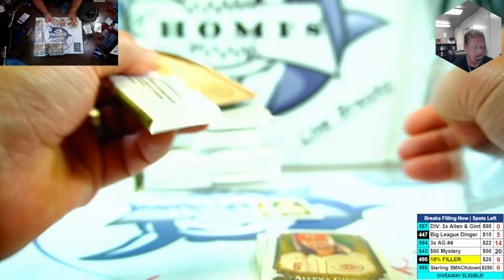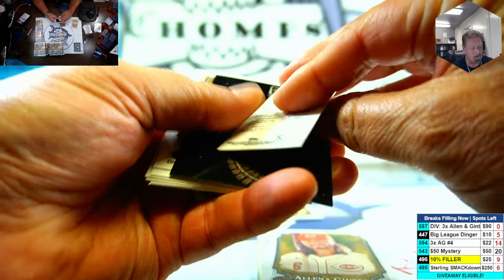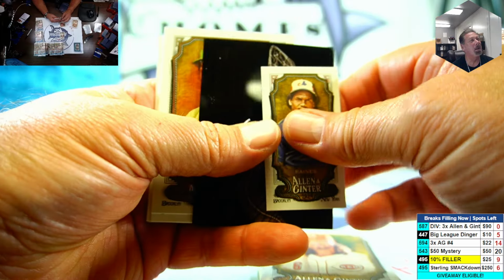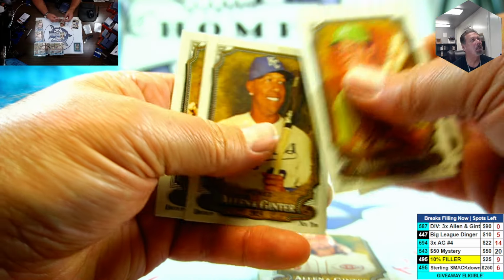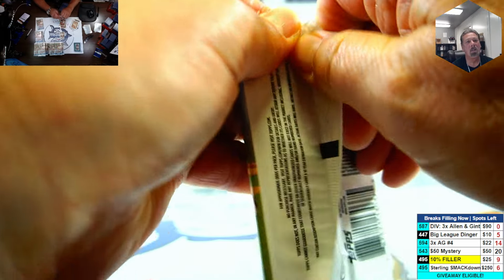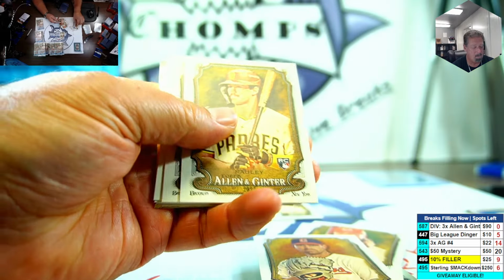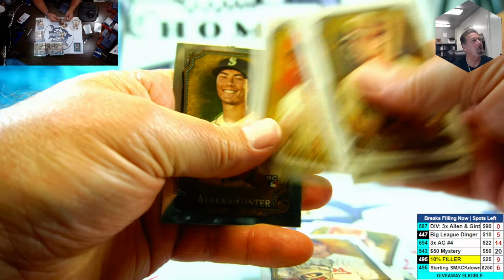Well, off to a good start here. Let's get some more of that color framework with the ink. I like that. Come on, baby. Bring us some color with some ink.